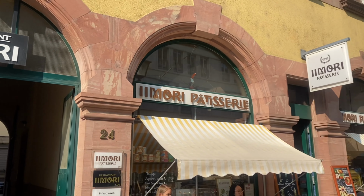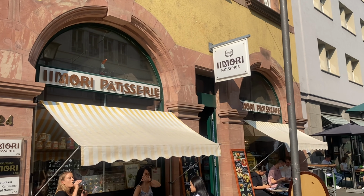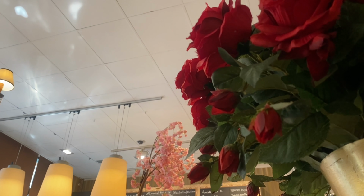We were recommended to visit this coffee shop because it's known for delicious cakes and pastries. As we went inside, we were amazed with the interior design, a fusion of Japanese and French.